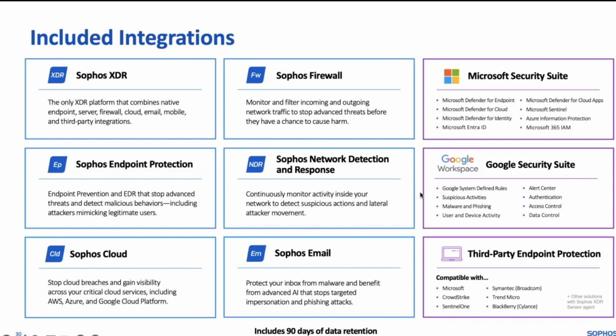Another thing here is we also include 90 days of data retention for all of these security events and logs. So we're going to keep those logs for 90 days free of charge as a part of the service.